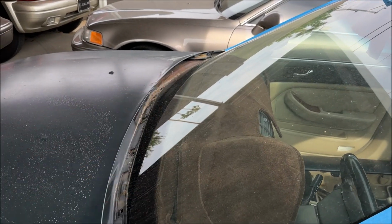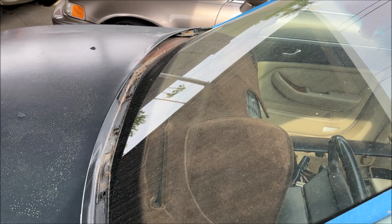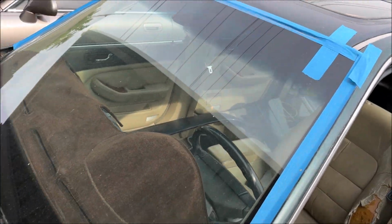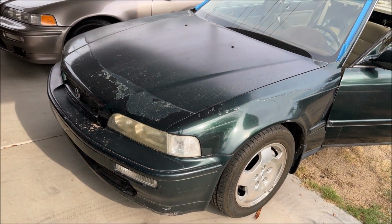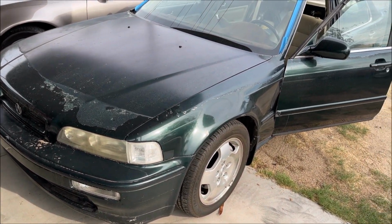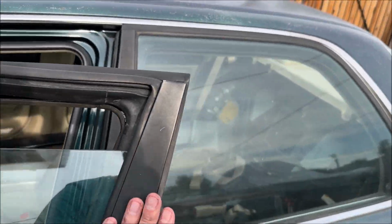The current state of the windshield wipers is removed, because I'm going to refinish those as well as the arms. The windshield has been replaced already, so it still doesn't look like much. As a matter of fact, it looks pretty gross, but give me a few months with this car and we'll make something of it.